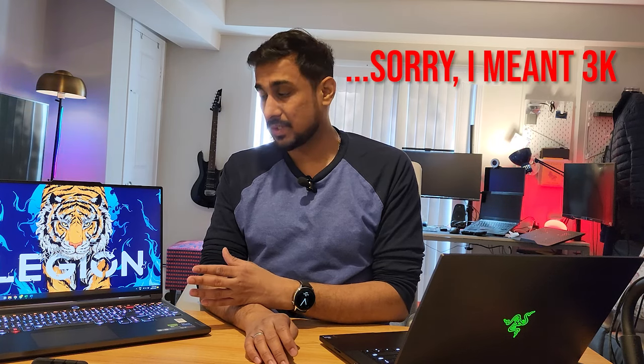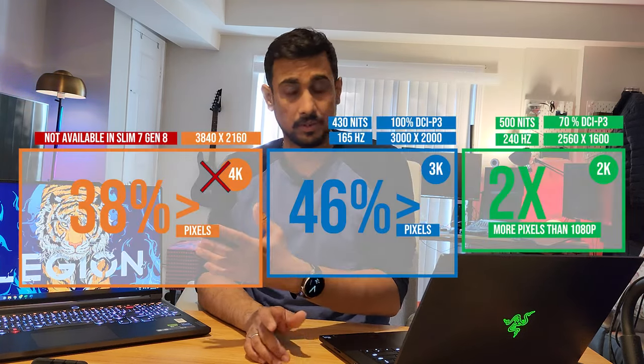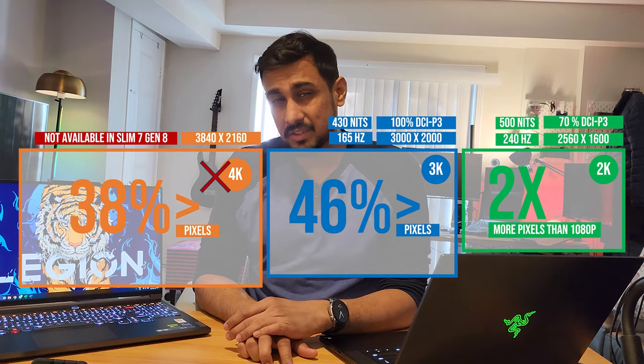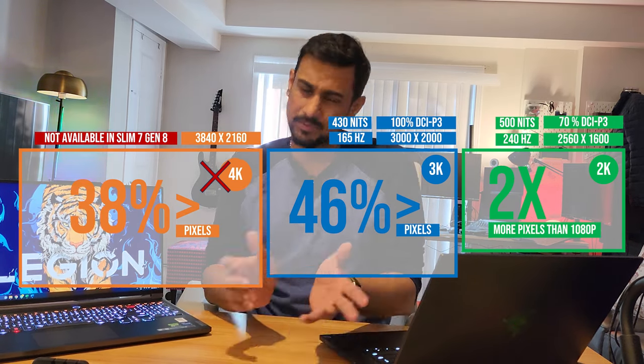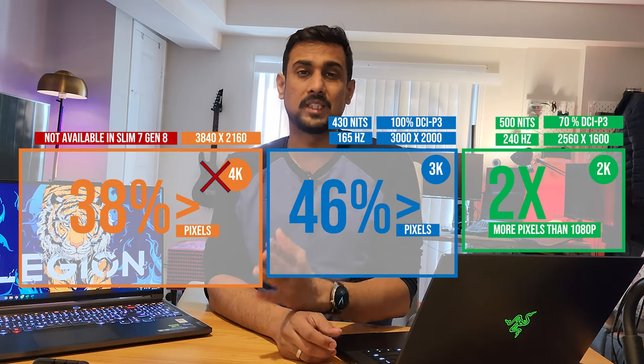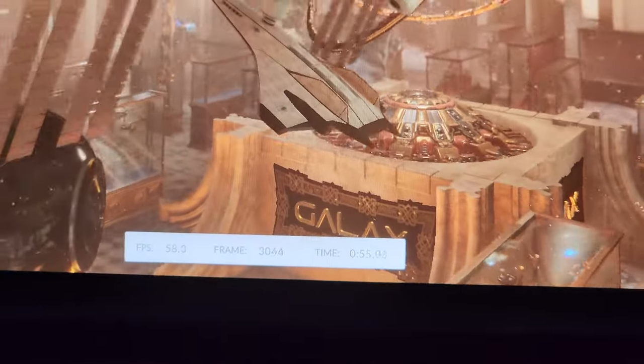You can spec this up with their 2K display, so that's 3000 by 2000 resolution. That does cover 100% DCI-P3, but it has a lower brightness of about 430 nits, still pretty comparable, and a lower 165Hz refresh rate. I would say if your primary use case for this device is gaming, just stick to the 1600p display. You get the higher refresh rate. Also means that your 4060 or 4070 on this device is not going to struggle a lot to run at native resolution.